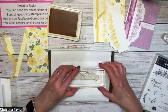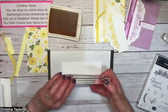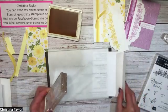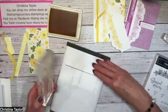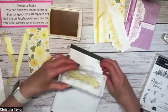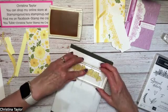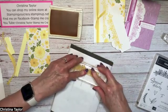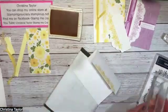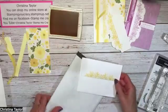Now I'm going to go ahead and also stamp this on the back of my envelope. However, I think this time, let's see, I'm trying to think which way I want to do it. I think I'm actually going to stamp it like this. I'm going to stamp it on the edge here, and I'm going to actually just drop it down a little bit. Oh yeah, I like how that looks. That'll be really complimentary of our card there.